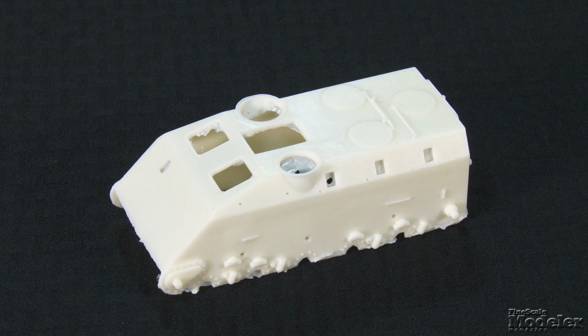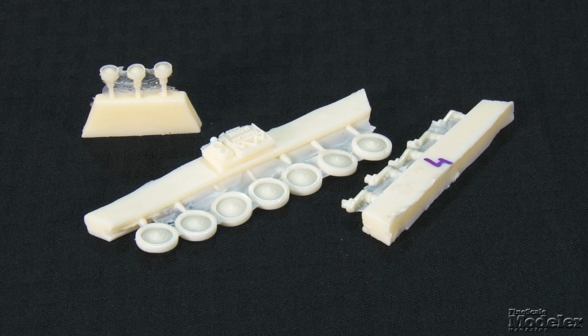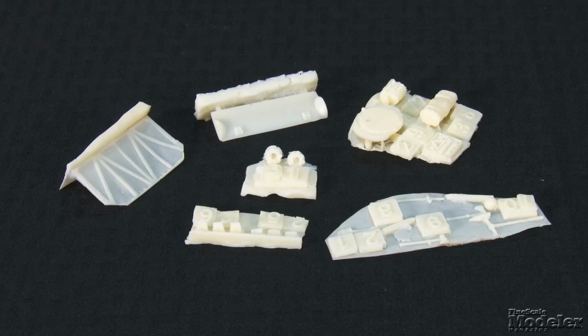The resin castings are pretty nice. The main hull is a single piece with cutouts for the hatches. The instructions give tips for cleaning up the openings, as well as construction ideas. Resin is also used for the road wheels and suspension arms, as well as some hatches, periscopes, and a lot more.